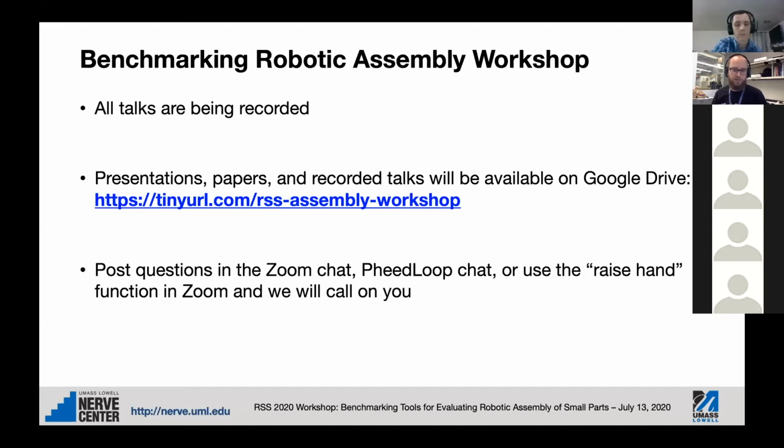Throughout the workshop, you can post questions during people's presentations using the Zoom chat or the feed loop chat. We'll do our best to monitor both of those. Also in Zoom, there is a raise hand function. Although when I'm looking at my available icons, I don't necessarily see raise hand, but I do see some other icons for making it known that you maybe have a question you want to ask. What we'll try to do is save our questions for the designated 5-minute question and answer period after each talk. And we will call on you if you have a question that you want to ask, or read out the questions as they come through in the chat. We'll do our best to do those in the order that they're received and get to as many of them as we can. But we'll also reserve our 15-minute break periods for any further discussion that wants to be had.